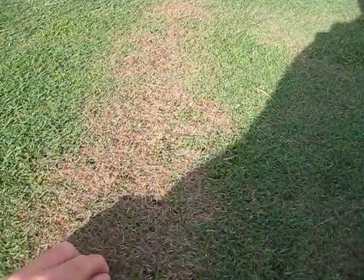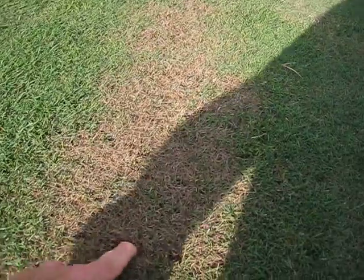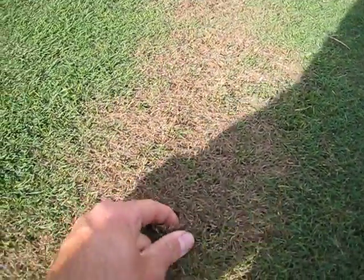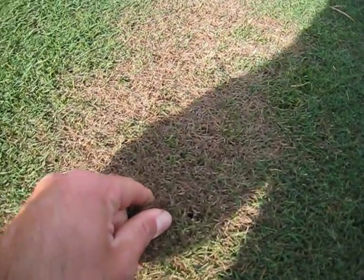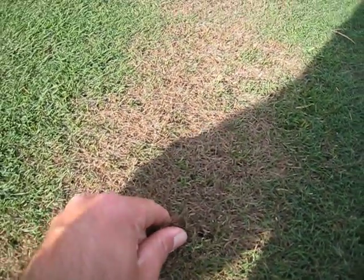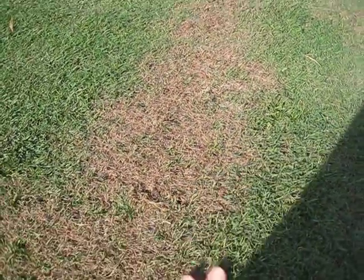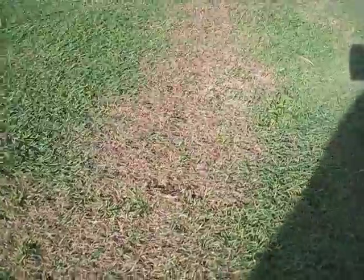And what happens when we aerify at that time of the year is the root system isn't great, so it pulls. You can see that turf move a little bit, and it pulls this turf and it sort of shears the little bit of root system that's left. And if you get right in here, you can see the green plants there. Those are actually POA plants.